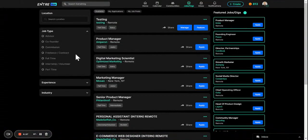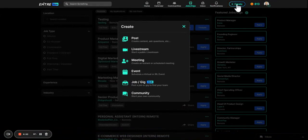So when it comes to posting jobs, super easy. All you have to do is click the create button. Obviously, it's up in the top right on web. On mobile, it'll be the plus button down the middle. But nonetheless, obviously, you'll need club membership in order to post jobs.